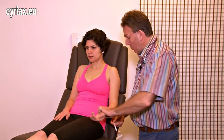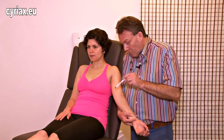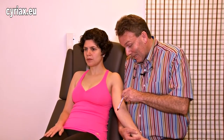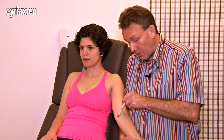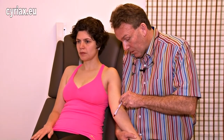When we talk about a golfer elbow, then again we have two types. The most frequent one is the tenoperiosteal type, which lies again at the anterior aspect of the medial epicondyle, and possibly a lesion at the musculotendinous junction.